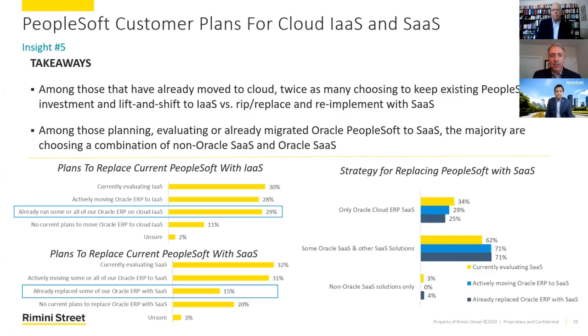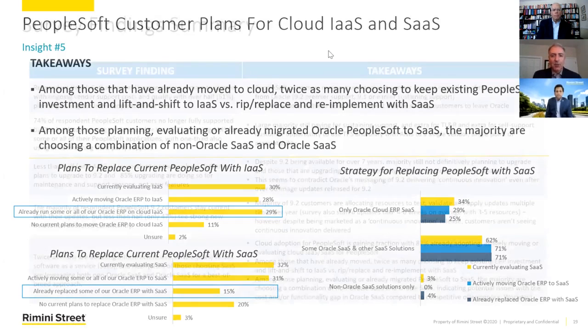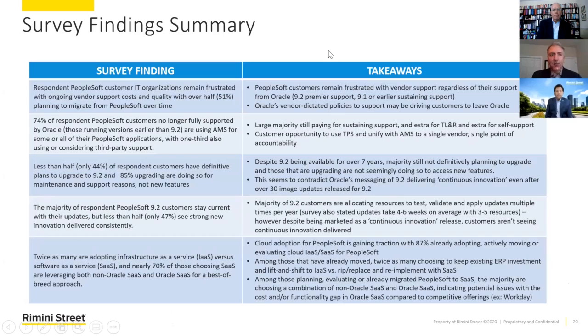So those were the high points, Vinnie, and the survey has this in a lot more detail to it. And this is just a recap and kind of our takeaways from the findings. But appreciate you letting me walk through this and share it with you. Absolutely. Send me the link to the survey, and I'll include it in the write-up.